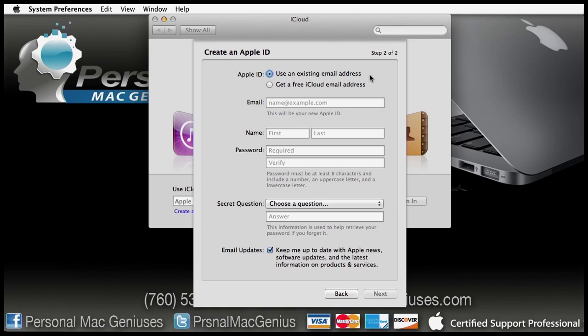I find that for setting this sort of thing up, it's easier if I just say get a free iCloud email address and be done with it. That way I don't have anything cluttering up my existing email addresses and so on and so forth. But you do not have to do that. It's purely optional. In this case, like I said, we're going to do this for the demo. We're going to get a free one.